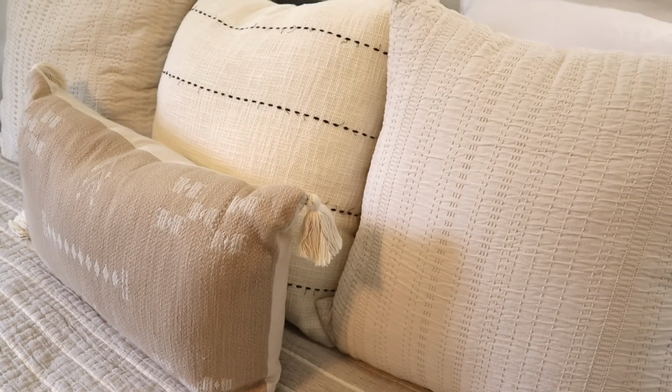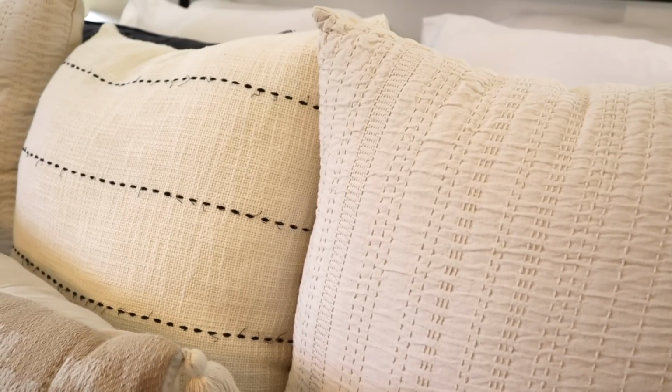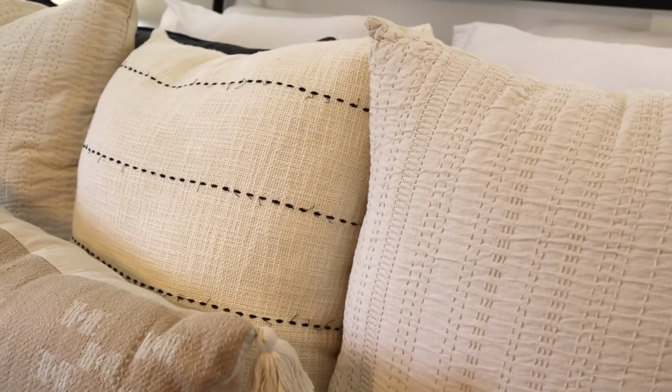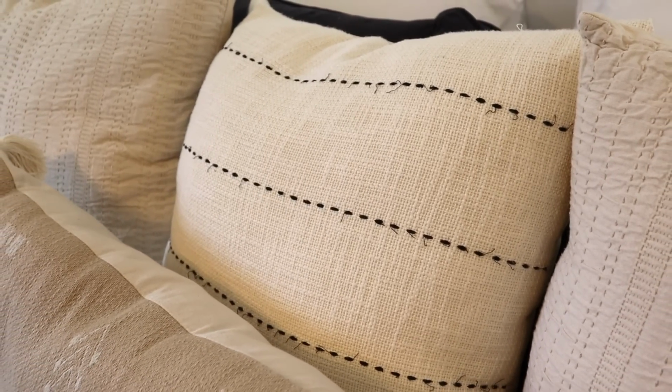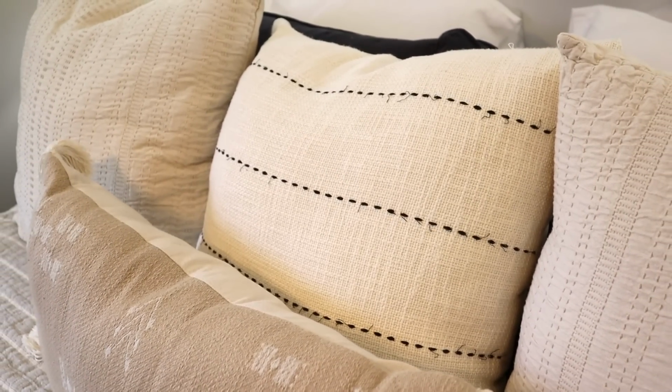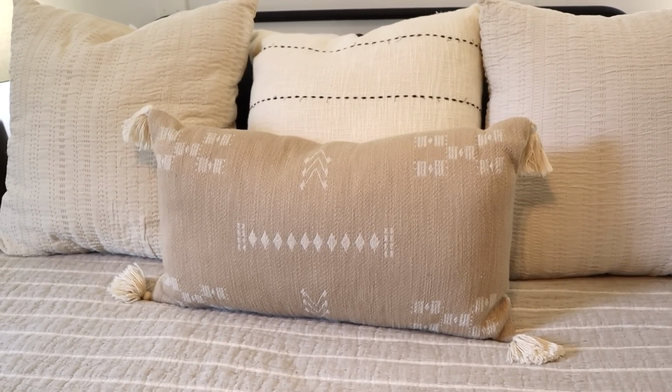And as far as the throw pillows go, all of these I found on clearance, oddly enough. So this lighter one here with the stitching is from Home Goods. It was on clearance for $20. I have two of those. And then the pillow there in the middle with the darker stitching, that was only $12 at TJ Maxx. I love those earthy textures. It's kind of like that canvas material. It's so pretty. And then the pillow here on the front was also a clearance find from TJ Maxx, and it was also $12.